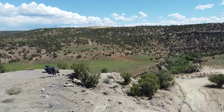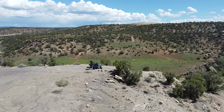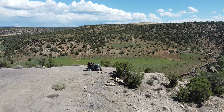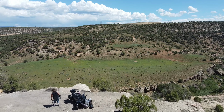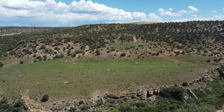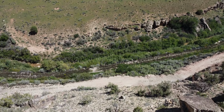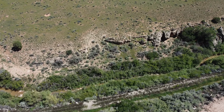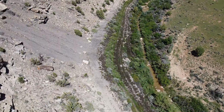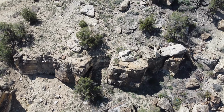And then we take a pan of the Naturita Creek Valley or Canyon. That is Naturita Creek at the bottom. Here we're going to fly over Sherry and the Spyder and show you what it's like. I think it's about 150 feet to the bottom of the canyon. That is Naturita Creek and an irrigation system running there. The irrigation system's grown over with that dark brush, and then the creek was next to it.